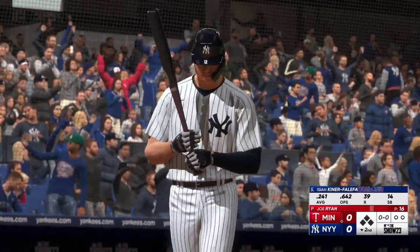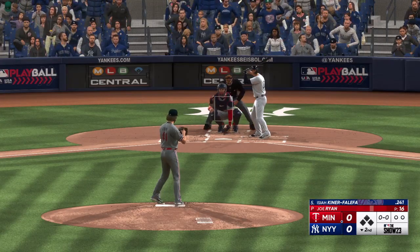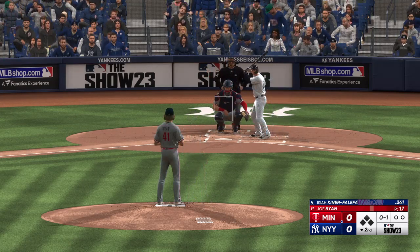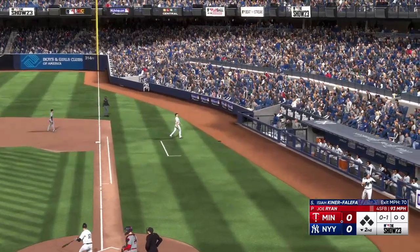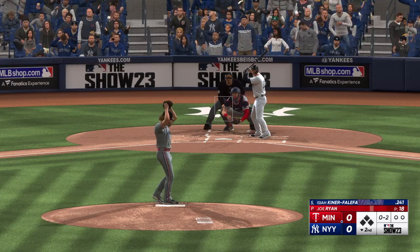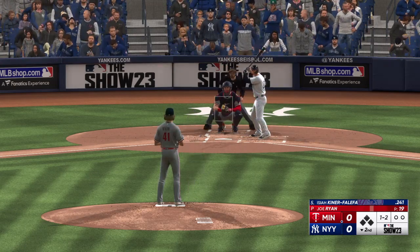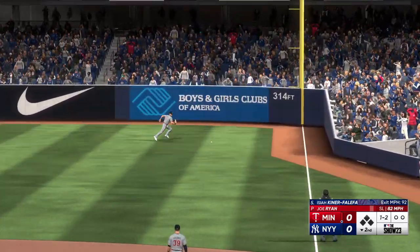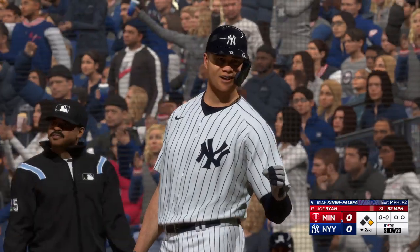At Yankee Stadium. Here's the third baseman, Isaiah Kiner-Falefa. And a pitch. And there's the strike. Zero balls, one strike. And there's a foul ball. Field two. And that one is inside. Line and a base hit into right. That is good.